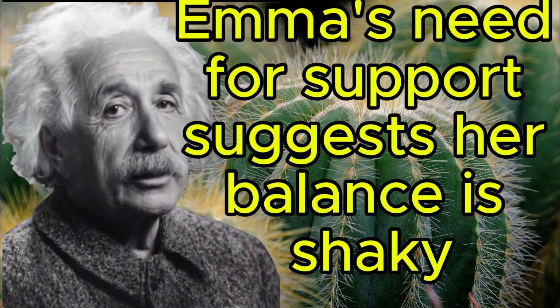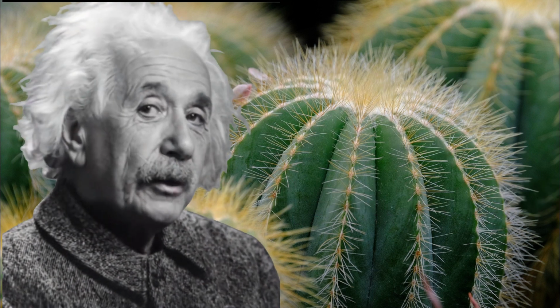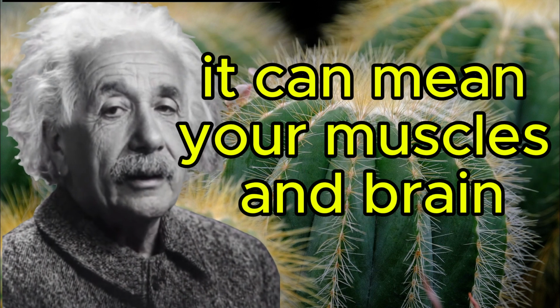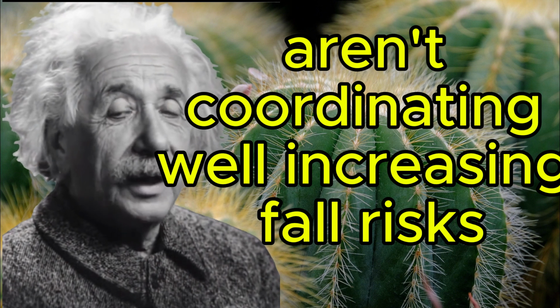Emma's need for support suggests her balance is shaky, which could limit her independence, while Oliver's ease shows his balance is solid. Needing to hold onto things isn't just cautious. It can mean your muscles and brain aren't coordinating well, increasing fall risks.